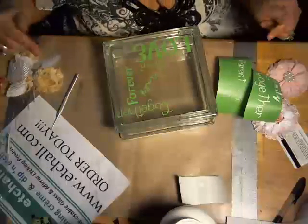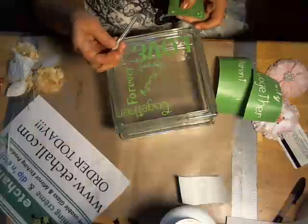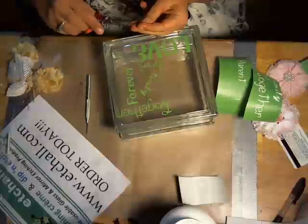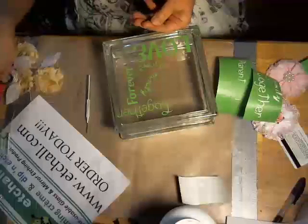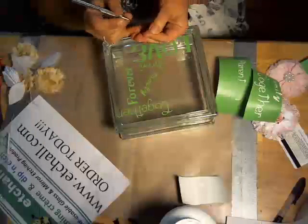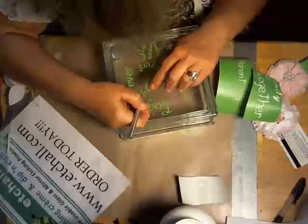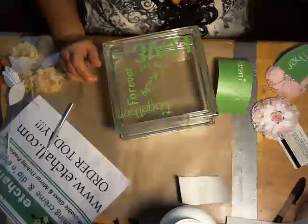Okay. The little dot is missing. Let's see. I cut out some other ones. Here's one. Okay, one word left. We got child.